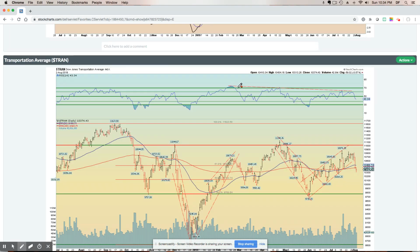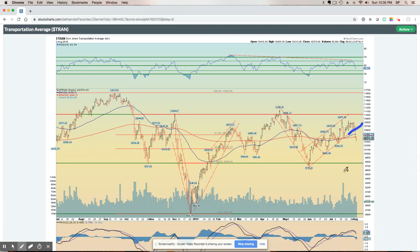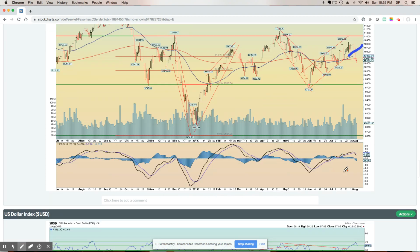Transports could not even break the momentum downtrend that's been established into 2019, and we broke below this uptrend, and now it looks like we're headed lower, below the 50-day and below the 200-day moving averages right now. It looks like we're heading lower towards that 9,800 level. So the transports are a barometer on the economy, and they're not showing strength right now.